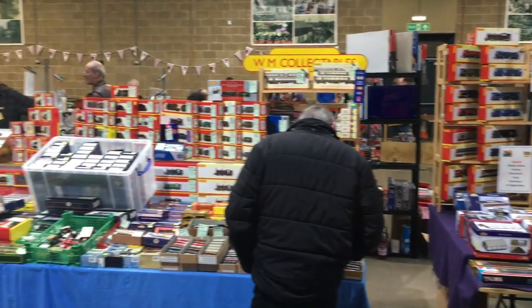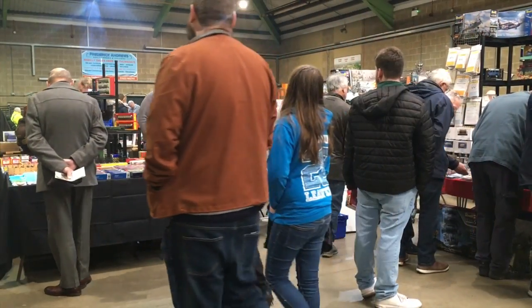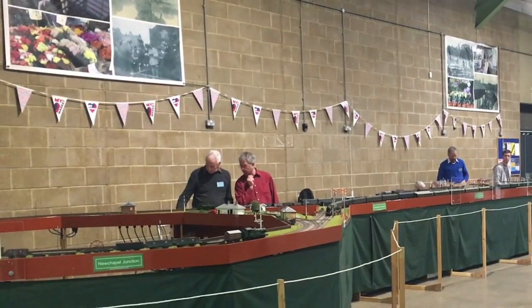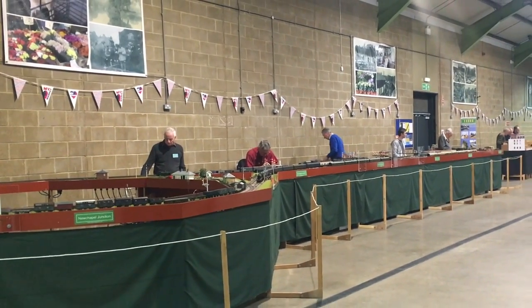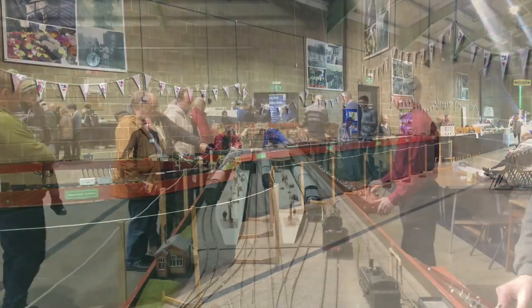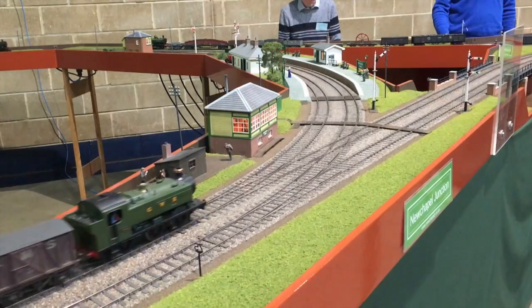Dawn, you've forgotten something. Have I what? New Chapel Junction. Where's that then? It's the 55-foot O-gauge layout over there. It takes up a quarter of this entire exhibition space, and it's not even the whole layout. They've only brought part of it. How did I miss that then? Well, we better go and see it, yeah?